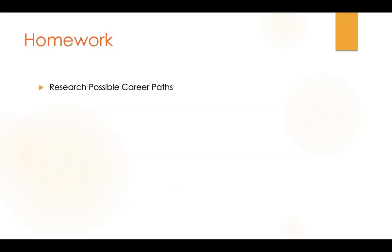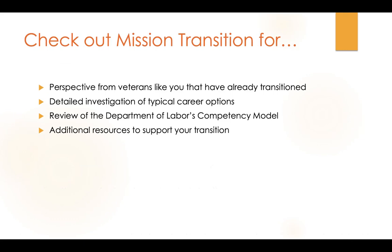All right, so there you have it. Your homework in this course is to research those possible career paths. And in the additional reading here, you'll find any number of resources that I'll post for that. Again, check out the book for perspectives from peers like you that have gone through this successfully. Look for detailed investigation of typical career path options. In the book, I walk through each of them, talking through what skill sets, what strengths tend to be aligned with these particular career paths.